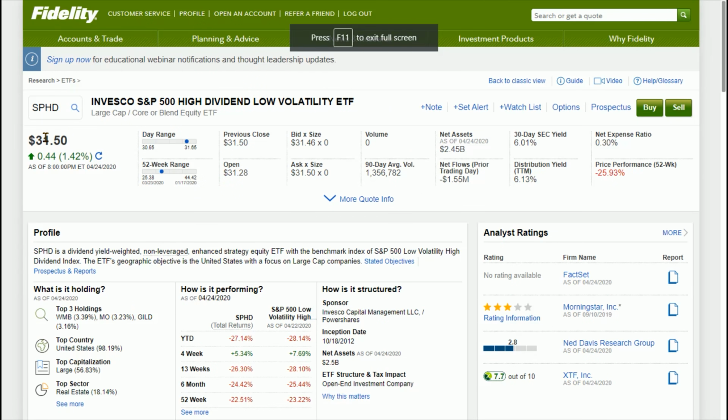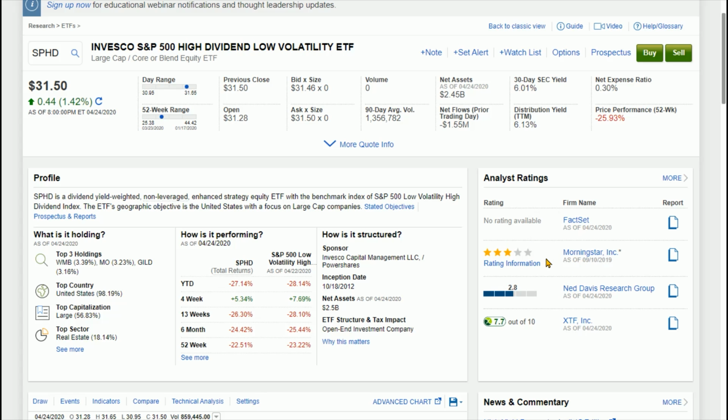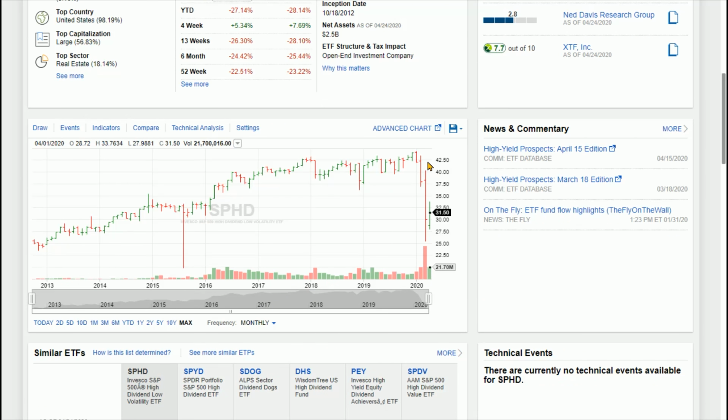So here we go. We got SPHD, Invesco, S&P 500, high dividend, low volatility. That's what they say it is. I totally disagree off the bat. I'm going to tell you this is probably one of the worst performing ETFs on the market. Well, one that's probably one of the worst performing that's very popular. So you can see 52 week, it's terrible. Down still 25%. No rating by FactSet. 3 out of 5 Morningstar. 2.8 out of 5 by Net Davis, and 7.7. So for sure, analysts agree with me that it's not a very good ETF. And here's your chart. Yeah, it's way down.